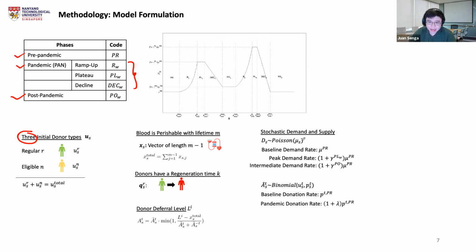We also have stochastic demand and supply. I note here that our demand is assumed to be Poisson with mean mu s, so it's time dependent. But in reality, the user can change the distribution of the demand as well as the supply, which we assume to be binomial. That's what we were trying to get at when we created the larger paper, wherein the demand and supply processes are user inputs that can be data-dependent or just based on a particular distribution. What we wanted to model in this paper is that when you move from phase to phase, you also have a change in your demand as well as donation rates, and that's mediated by the gamma parameter as well as the lambda parameter. This lambda parameter is what captures propensity to donate.